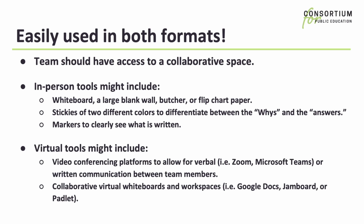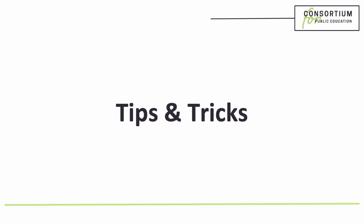Virtual tools might include video conferencing platforms to allow for verbal or written communication between team members, as well as the use of a collaborative virtual whiteboard and workspaces, such as Google Docs, Jamboard, or Padlet. Whichever way your team chooses to function, it is important to make sure that the team can clearly see the visual work being done, and that they are able to clearly communicate with one another. Whether in paper or digital form, data used as evidence for answers should be organized and easily referenced at any given time.